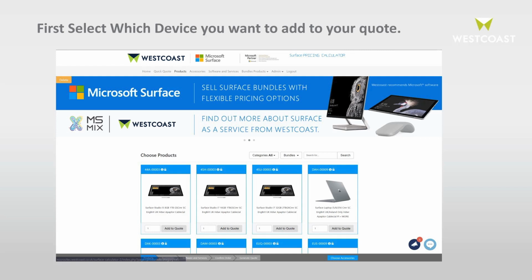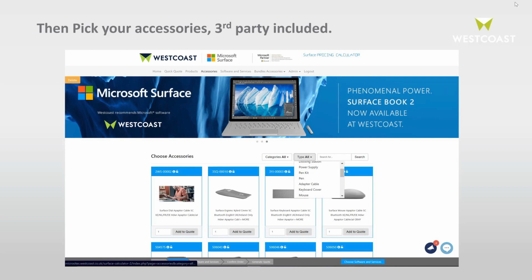Once you've done that, you can click through and choose your accessories. Bearing in mind, what you've clicked previously will automatically bring up the accessories that are applicable to the devices you've already selected. Again, you can do a free text search or a search from the drop down, so you can pick anything that you want. I've also built third-party accessories into this, and if there's anything specific you want in there, or only stuff that you want to show, we can do that. It's on a reseller by reseller basis, this tool.